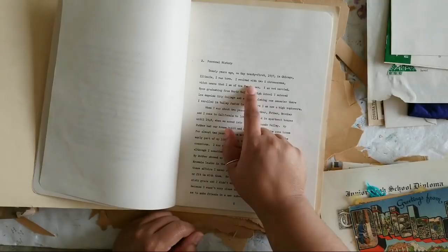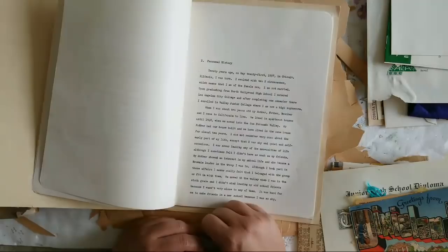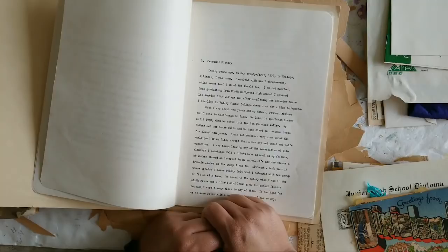1937. Wow. I evolved with 2X chromosomes, which means I am of the female sex. I am not married. Upon graduating North Hollywood School, I entered Los Angeles City College. After completing one semester there, I enrolled in the Valley Junior College, where I'm now a high sophomore.